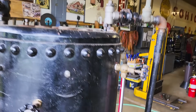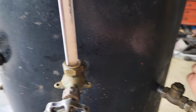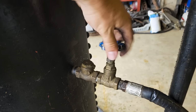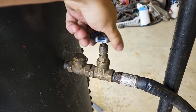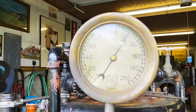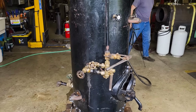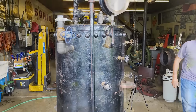Right there is 130. That's not leaking. So we'll valve this out so this boiler stays under pressure. He's keeping pressure on it. All right, it's valved out. So now we gotta go searching for leaks if we got any. I'll let you know if I find any.